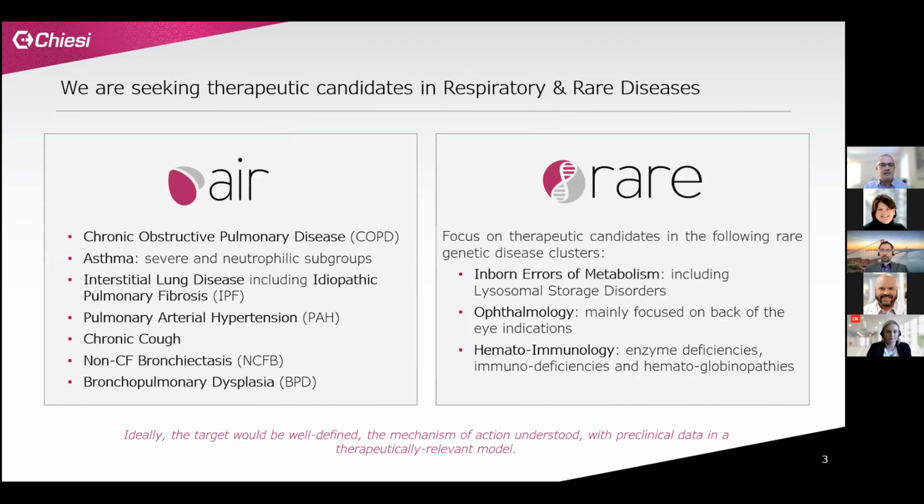So there's a couple of disease areas that we're looking for in the academic space. The company is involved in a third area, special care. But I'm not going to talk about that today because typically we're looking at clinical stage opportunities there. So on the air side, respiratory, the company is known in Europe for asthma and COPD inhalers. So over the years, we've built up our expertise as well as a pipeline in asthma, COPD, and we also have expertise in IPF, pulmonary hypertension, chronic cough, non-CF bronchiectasis, and bronchopulmonary dysplasia. So we're actively searching for opportunities at the discovery or preclinical stage within the air space.